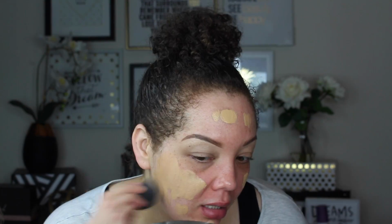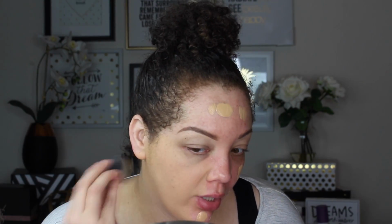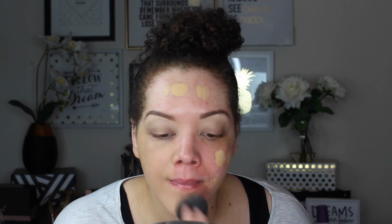That color even looks like it could be a tad bit too dark. Start out with a beauty blender. Yeah, it's a little too dark. It does actually have really good coverage. I'm pretty impressed. So I think that this might be something where the hype might actually be real.